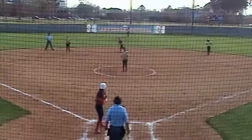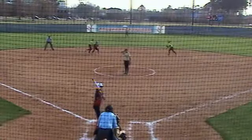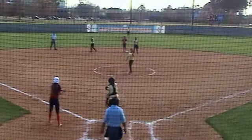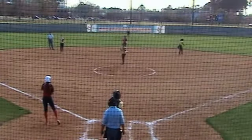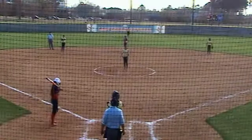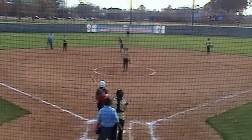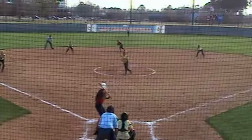So we've got a runner in scoring position with only 1 out. And here's Haley Moore at the plate. A strike called. 0-1 the count. Haley is due today. She was 0 for 3 in game 1, and she's 0 for 1 in game 2. All 3 have been ground outs on the infield. And Haley started the day hitting .379 with a home run and 23 runs batted in.